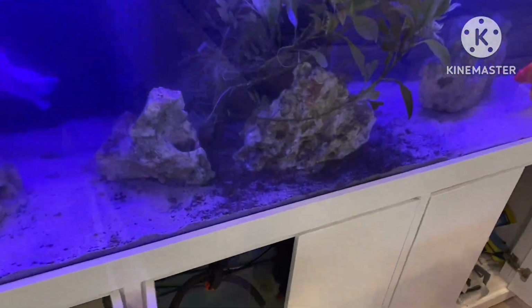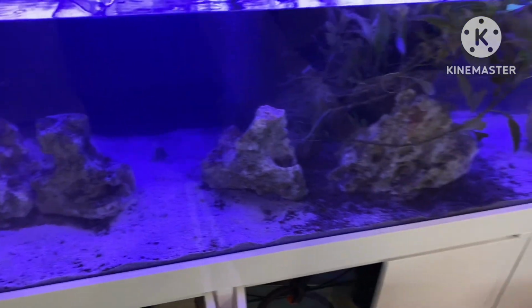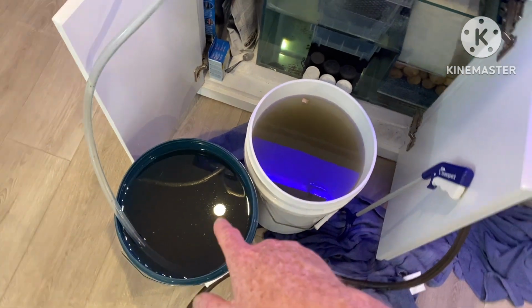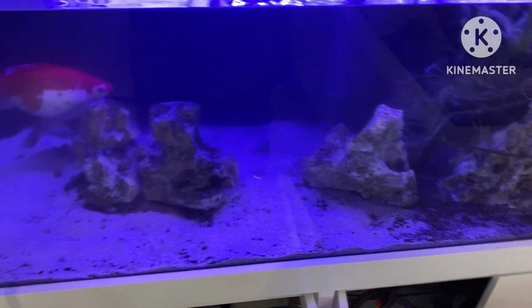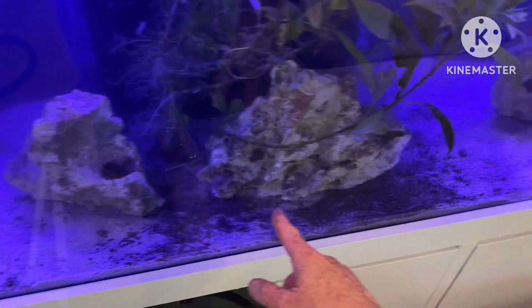So just as I was shocked that this gravel was so clean, pulling out the decorations and then soon to be under the rocks, now the water that I'm pulling out is very, very dark. So there's lots of waste coming out now, and that's pretty normal. Most goldfish tanks, all the gravel's like that. So we've got lots to clean up now.